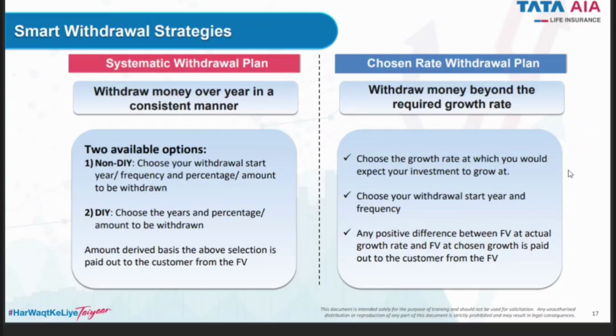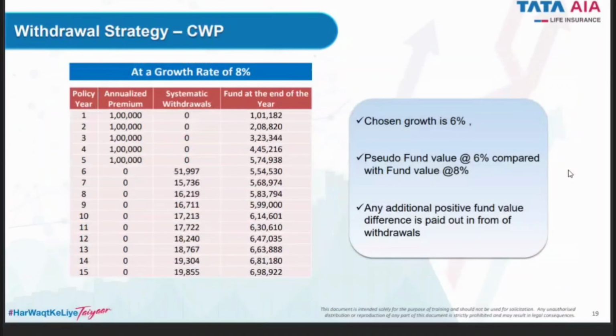Any positive difference between the fund value at the actual growth rate and the fund value at the chosen growth rate is paid out to the customer from the fund value. So whatever you are asking, and whatever the fund is actually growing at, the difference of that will be given to you as a regular payout. Okay, I'll show you an example.